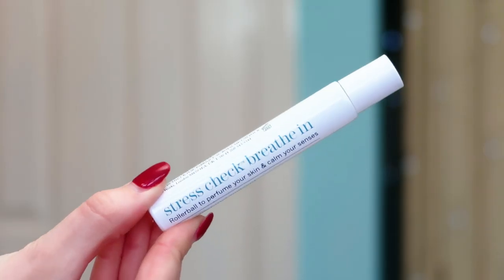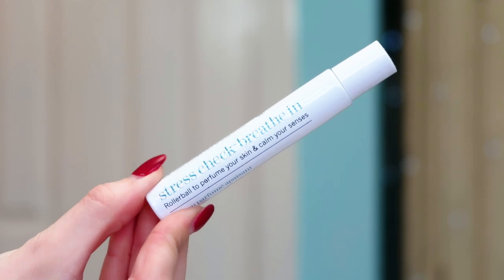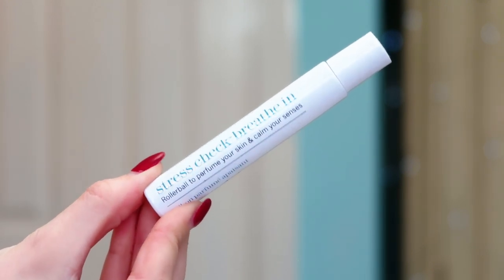So I got a nice couple of Ren bits, which I'm very excited to crack out. Another one of the product areas that you saw me spend a lot of time in was the This Works section, because they had some really nice products. And actually I was going to go for my trusty sleep pillow spray, but the Stress Check Breathe-In Rollerball sounds perfect for me, and it smelt divine, very aromatherapy-like, very relaxing. And I can be a little bit of a stress head sometimes. So when I'm working and I've got loads going on, I'm going to keep this on my desk and hopefully roll it on my pulse points, and it should help to really calm me down.